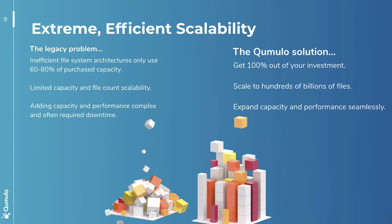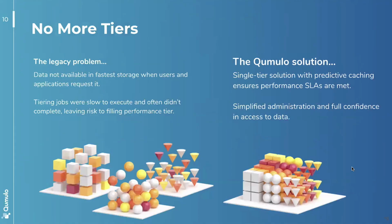So there's the efficiency of how we move data, how we store data, and then actually using the full allocated system, which drives down costs and makes sure you get what you pay for with Qumulo. And then there's the ability to scale to hundreds of billions of files. Some of the concerns we've had with legacy systems are customers thinking, do I need to move to an object store? Our file system has many customers in the tens of billions of files running on a single cluster. Very, very common. Again, no performance penalty as you're starting to do that.